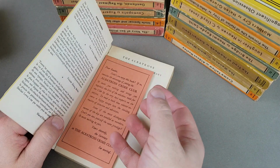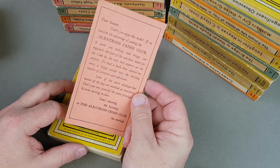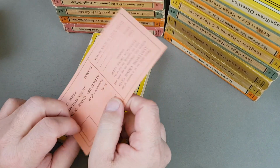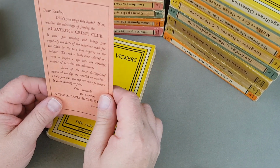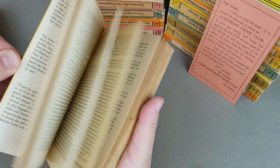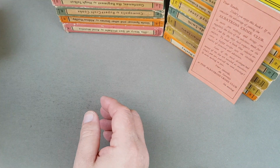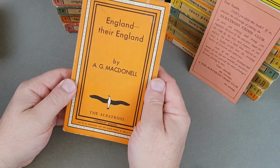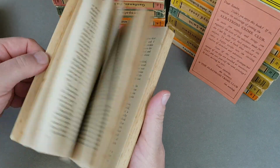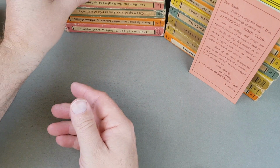And so that one there, it says, did you enjoy this? But if so, consider taking advantage of the Albatross Crime Club. So really, that card there should be in one of my crime titles. I can see a couple coming up. So I'm going to keep that to one side, and I'm going to put it inside a crime title, because it actually specifically says, didn't you enjoy this book? Why don't you consider joining the Albatross Crime Club. England, they're England. Lovely.